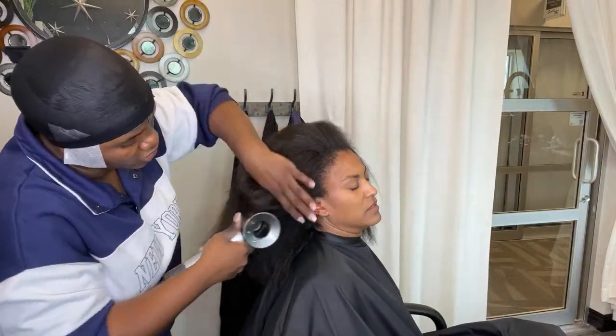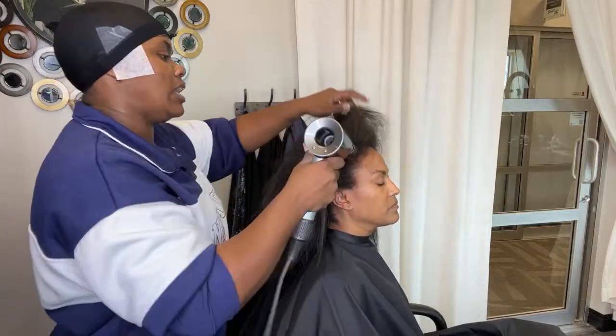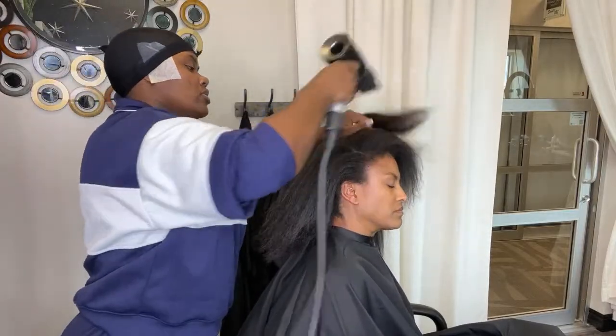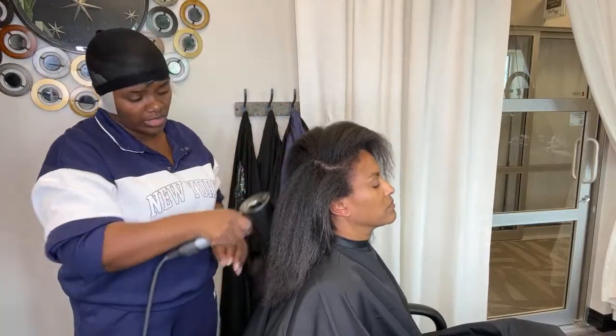So even though she's dry, I'm just kind of stretching her hair out so that I don't have to do a lot of pressing. And that also gives me the ability to kind of like style and curl her all at the same time.